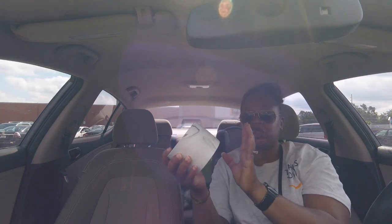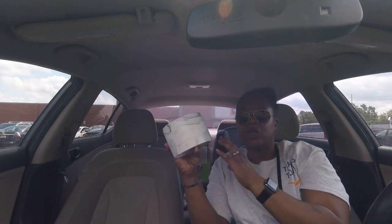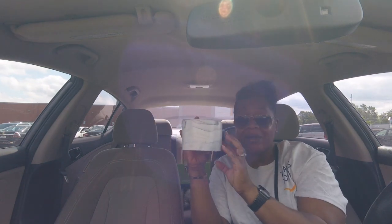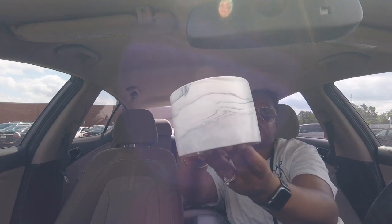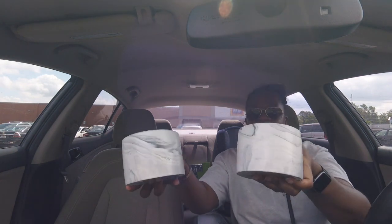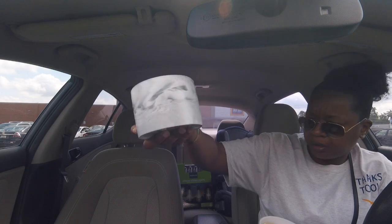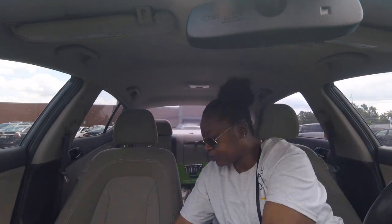Like I said, the jars are really, really nice. After the candle is done, you could drill a hole at the bottom and use this for plants. That would be super nice. As you see, it has the little marble pattern. Like I told you, I was getting two, and as you see, the patterns aren't the same on them. I really like this pattern. This is the same one. I bought two of each.